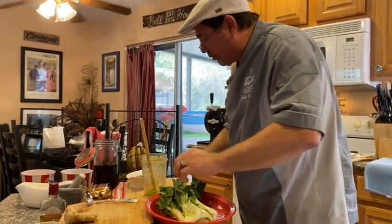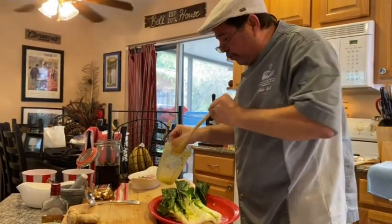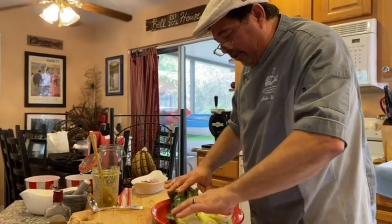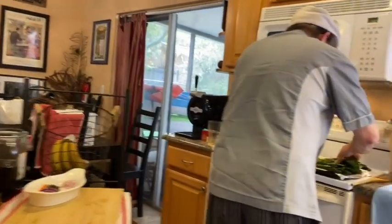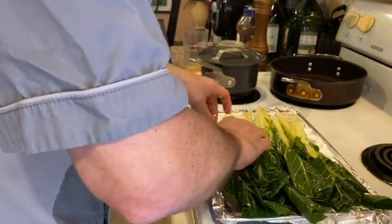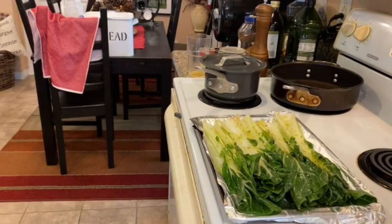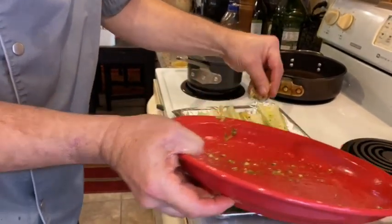I want a little kick to it, so I actually have some homemade pickled jalapenos that I put in with this to grind up to give it a little kick, because it is a spicy garlic and ginger. So it's nicely coated. We're going to take it and put it on our lined pan and lay it out. It's going to take about 15 to 20 minutes to get it really nicely cooked and tender, because we don't want it blackened, we don't want it burnt. We just want to make sure we get all those flavors in there.